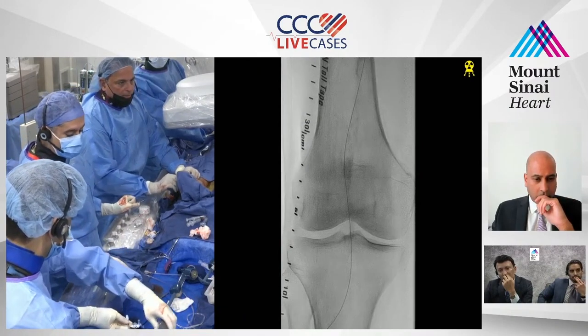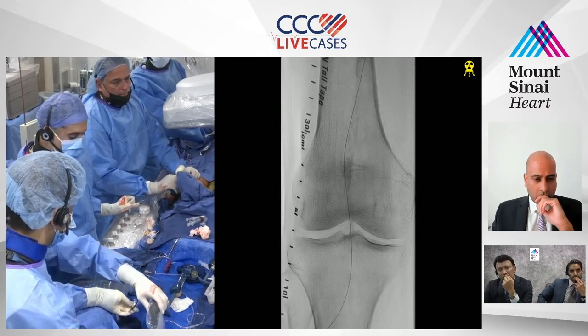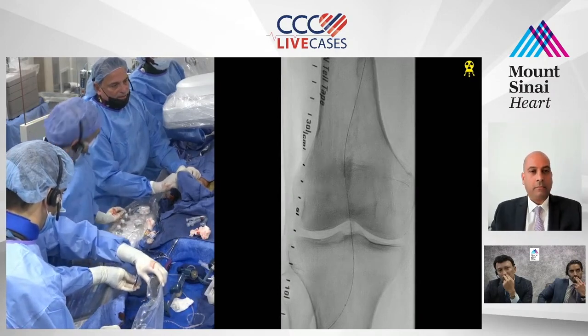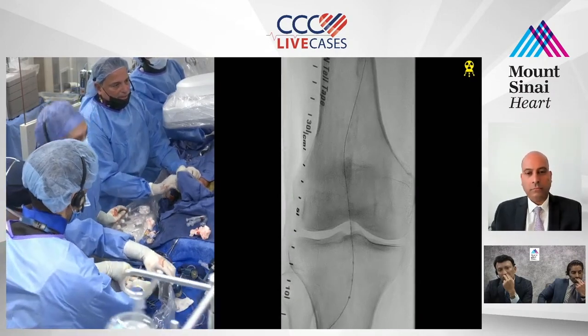Just keep walking. Would you all primarily stent here or DCB in spots then, or what do you think? I think I would primarily stent here. You still don't have wires out? Okay. I think we're going to have to.